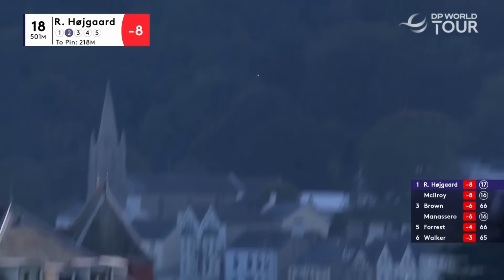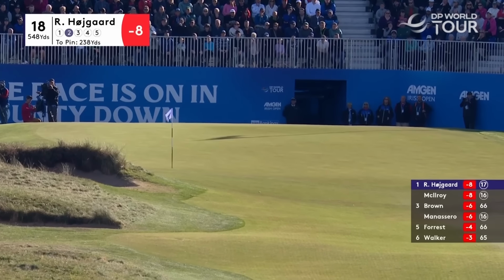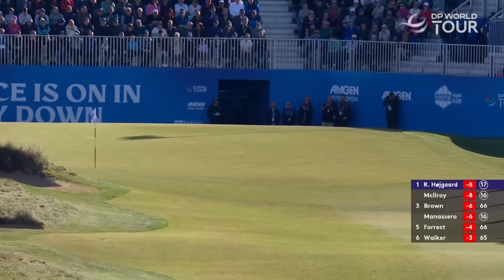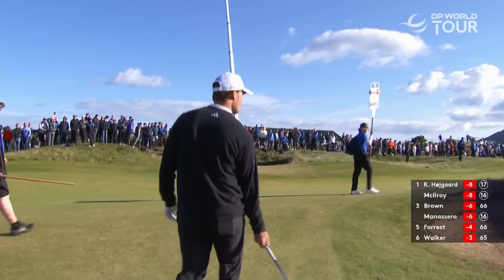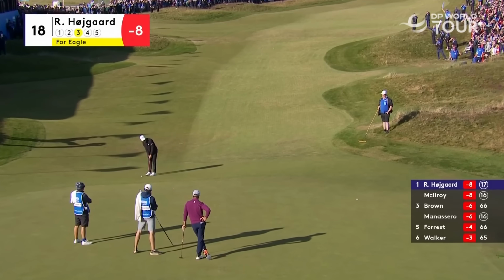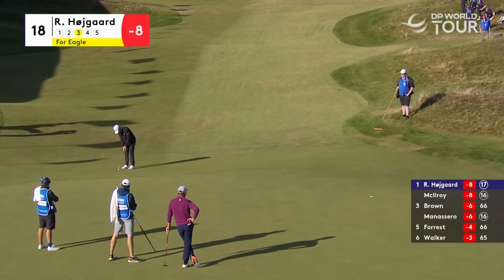Strong. Club never slowed down, accelerated all through the hitting area. What a shot he's played in there. That's going to feed off a little bit on the slope, but a great position. And he's going to get a read as well. Fabulous shot from the rough. That's what all the gym work is about right there. Højgaard. Remember, he's birdied 16 and 17.